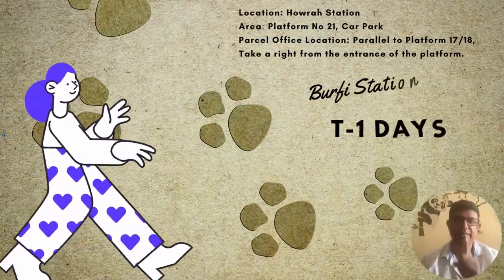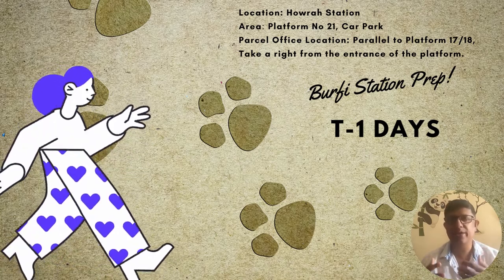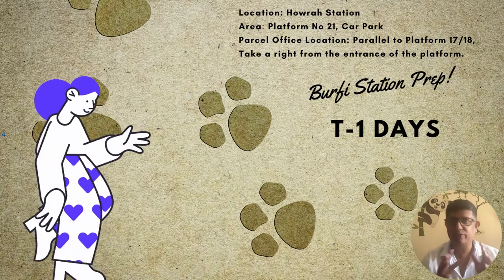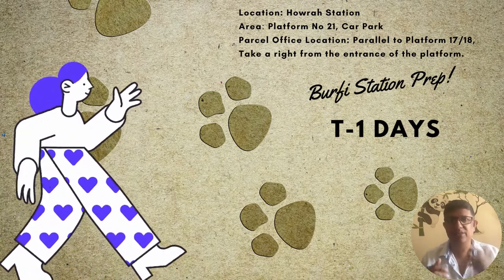Okay, we are on T-1 and we are going to do a Howrah Station Recce. I'd advise that you travel to the station the day before travel, just to figure out where is what and how to get there, instead of figuring it out on the day of travel, which might get you a little hassled.